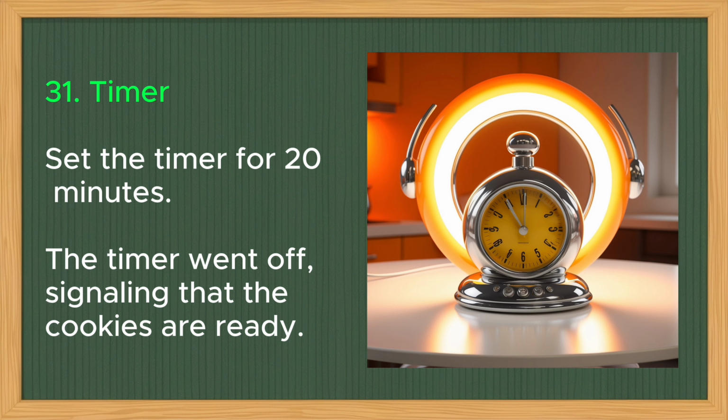31. Timer. Set the timer for 20 minutes. The timer went off, signaling that the cookies are ready.